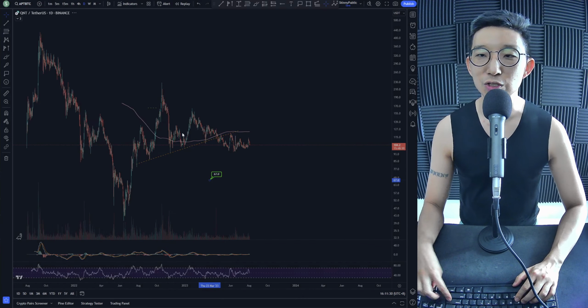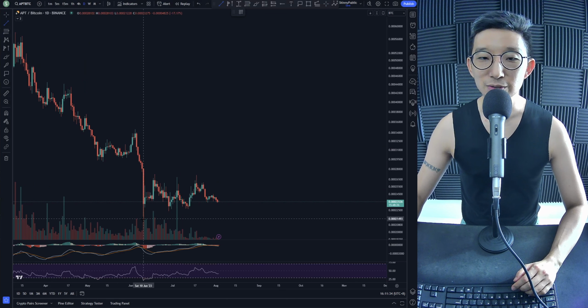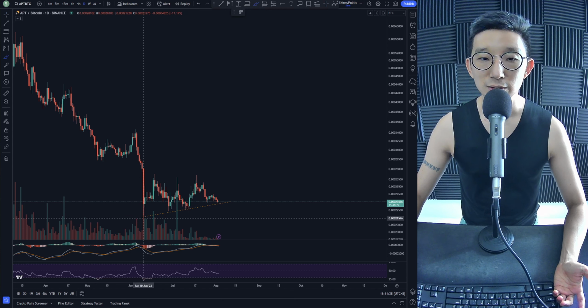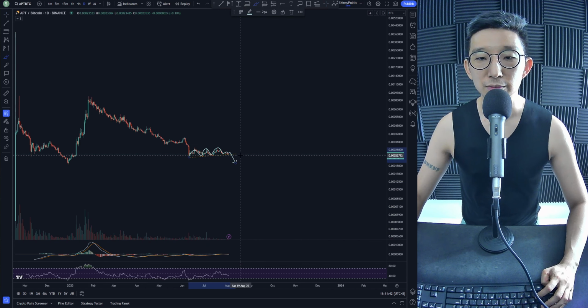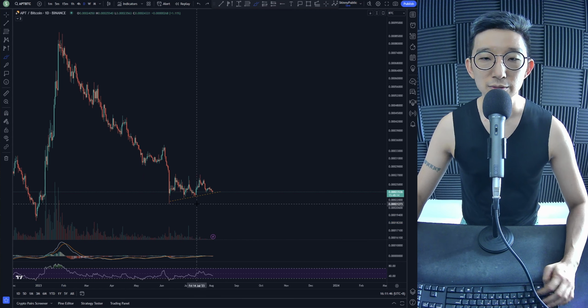Aptos against BTC. Here we are for Aptos. Okay, Aptos looks to me like he wants to go lower, right? Again, can you see this? It's a mountain range. Mountain, mountain, mountain, mountain, zip down. You see this? I think we're going lower. I think we're going to take out these lows.